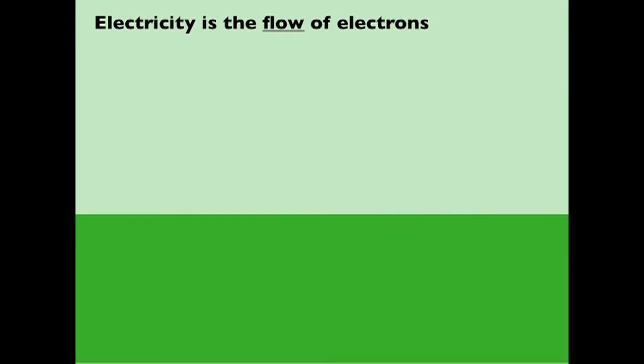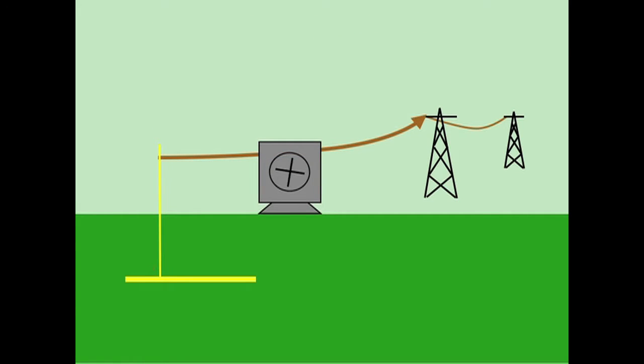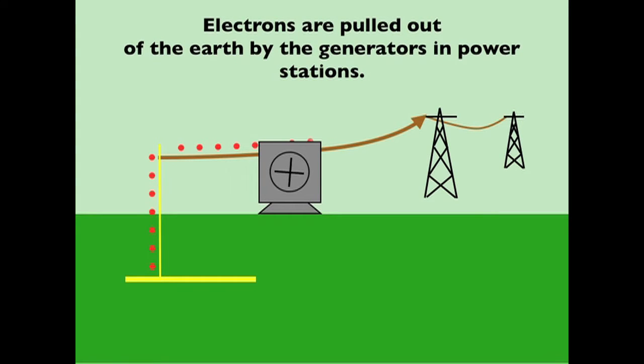Electricity is the flow of electrons, and in the generating stations, engineers put big metal plates in the ground and they connect these up to the wiring system. They then use electrical pumps called generators to pump electrons out of the mass of the earth up into the wires which connect to our homes and hospital.